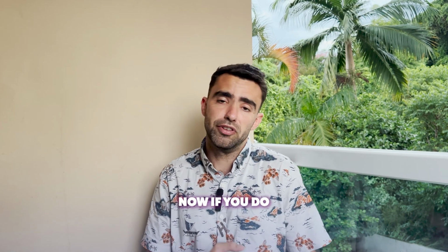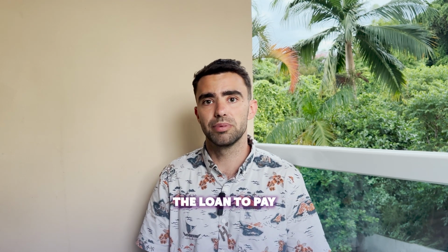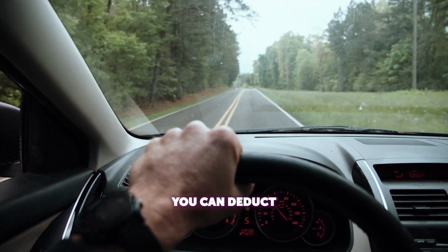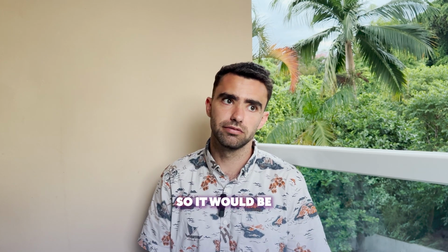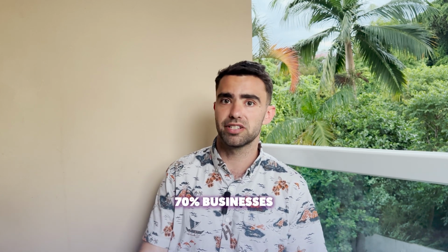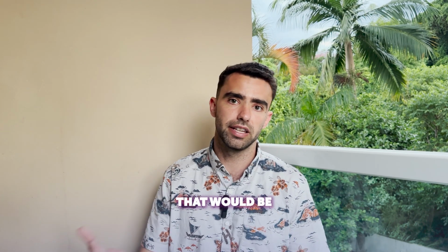So that's another thing though. If you do use a loan, you can still depreciate it. So that's cool. But then you still have the loan to pay. But yeah, if you lease a car, you don't own it, so you can't depreciate it. You can deduct the business use percentage of that lease, if you choose the actual expense method. So let's say you pay $1,000 a month for a car and you have 70% business use, then it'll be $700 a month. That would be your deduction. And that's the actual expense method.